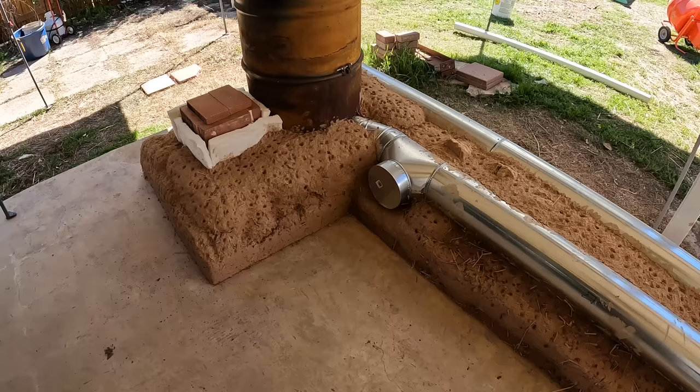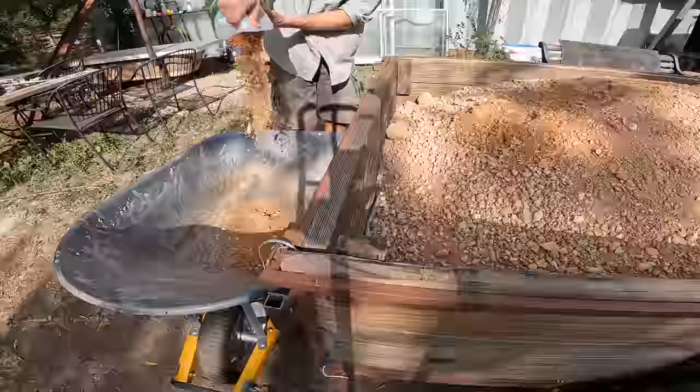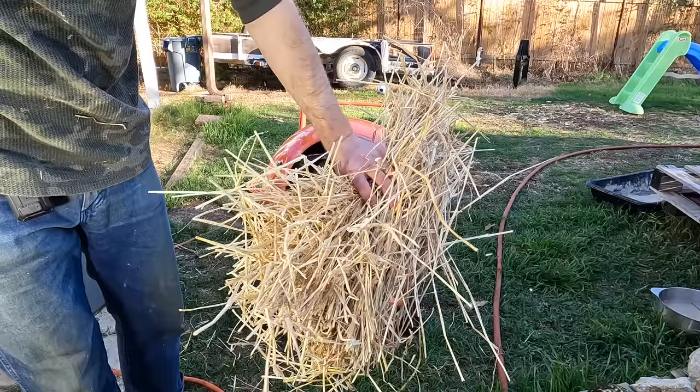A rocket mass heater uses just a small fraction of the wood it takes for a traditional wood stove to heat a room. The most costly components to build it are the firebrick and the HVAC duct, but aside from that, it is made mostly of dirt, sand, clay, and straw. And blood, sweat, and tears.